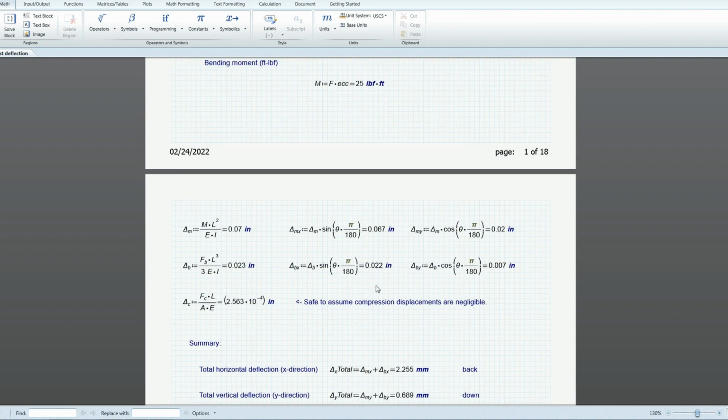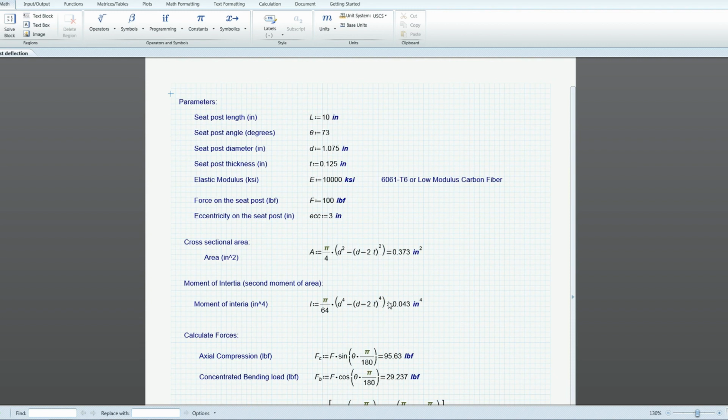So let's move back up to the top. That's where we're going with this. And let's go through these parameters. As you can see, I've already put in one parameter here. I'm putting in the longest seat post that I have, which is 10 inches. That was the Specialized Tarmac bike.